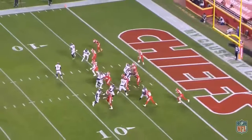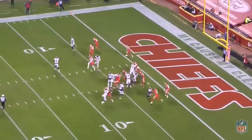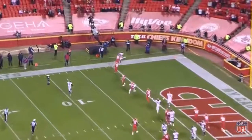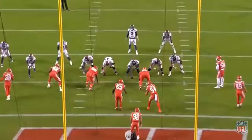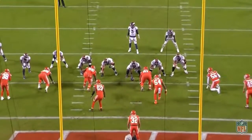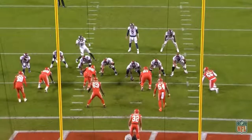Tim Patrick has done a great job. Right here, look at Jerry Jeudy. This is a great clear out. Doesn't make contact, right? Because then they can call offensive pass interference. Lock sees it. Throw. Tim Patrick's going to do the rest. Great angle there. Defensive back Bashaud Breeland's not able to get there in time. Touchdown, Denver in the red zone against Kansas City. Love the progress that we're seeing. These are some good things that the Broncos offense can do.